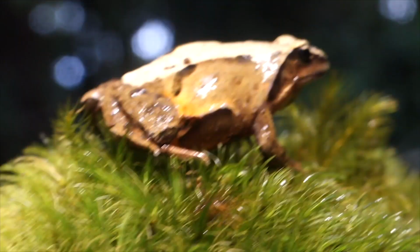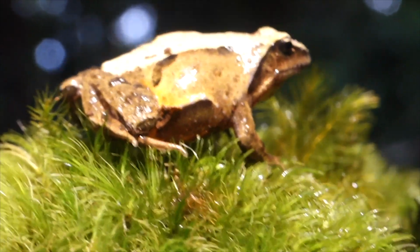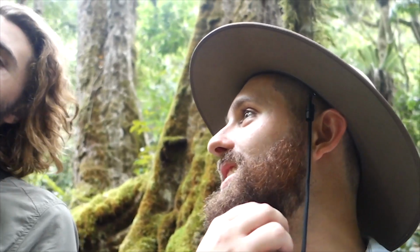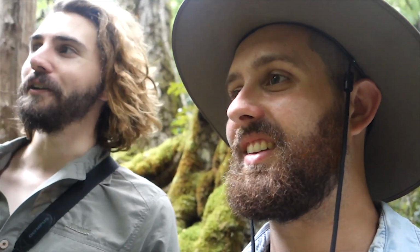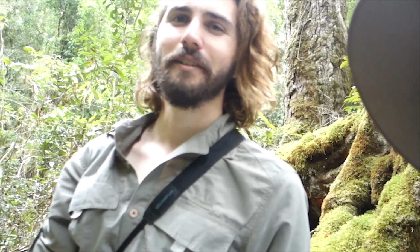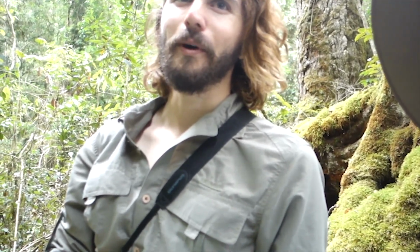Frog. Easily the rarest frog that we've found so far. Definitely the best frog we've found so far, without a doubt. It's one of those frogs that you never think you're going to find just because it's so rare. It's not something you can go out of your way and expect to see. People strike out on these guys all the time.